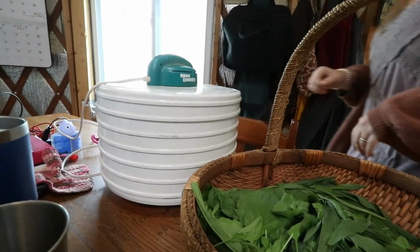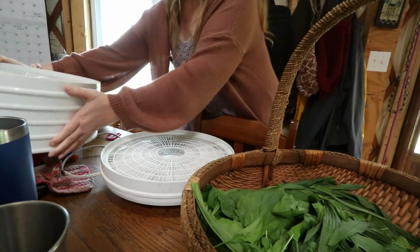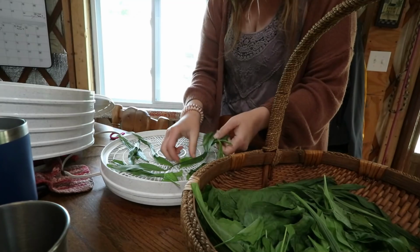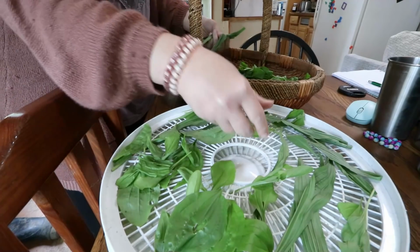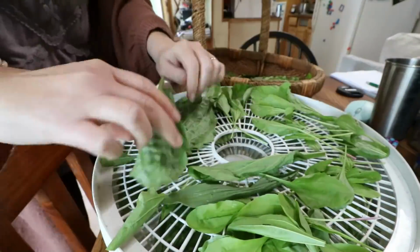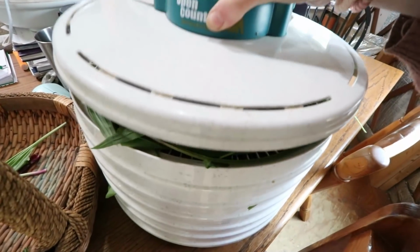So after we harvested the plantain, Lacie set up the dehydrator and put the leaves in there to dry. And it only takes about a few hours before they're crispy and ready to come out. So now she plans to make an infused oil with the plantain. And if you haven't seen the video that we did on that, make sure you check out that video because she covers how she makes her infused oil.